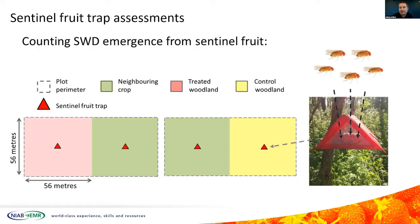So to monitor SWD egg laying and find out if precision monitoring can reduce the egg laying potential of the SWD population, we've been deploying Sentinel fruit traps. And we've deployed these in each respective woodland and their respective neighbouring crops in the springtime. What these traps consist of is a red delta trap containing fruit to attract SWD females that are around to come in and lay their eggs. Then these traps are brought back to the lab at NIAB EMR and incubated for 2 weeks, and we count the number of SWD adults and other fruit fly adults that emerge from this fruit.